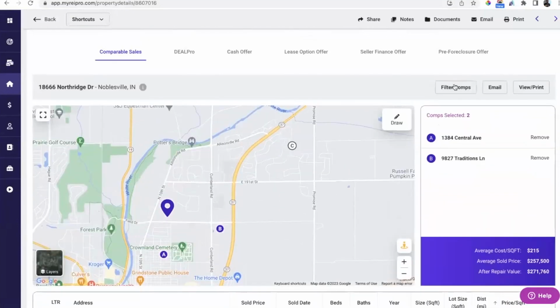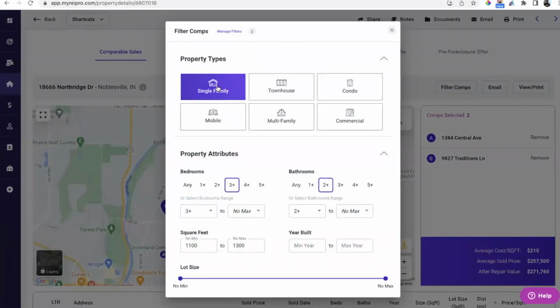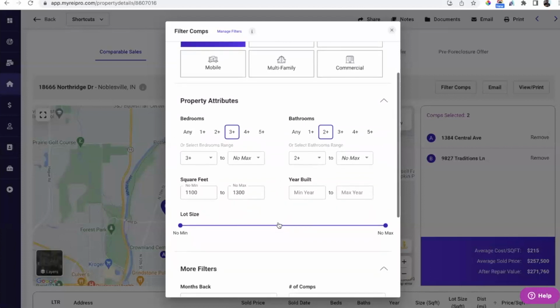If you don't know, you can come in and filter. This is a single family home, 3 bedroom, 2 bath. This kind of helped narrow it. What I like to do, Eric, is keep the square footage tight, because the cost per square foot sold on a property is the number one number we should look at when we run comps, right? So it's all about square footage.